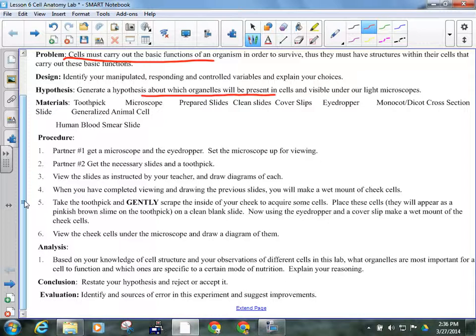All right. Questions on what we're doing there in terms of the report part? Everybody's good with that? Okay, again, make sure this answer is thorough. If all you write down is, I saw the nucleus, yay for me, okay, I want more than that.